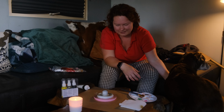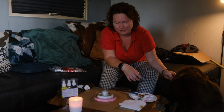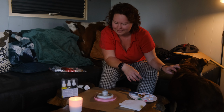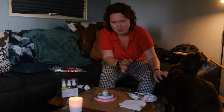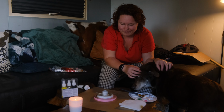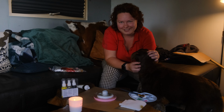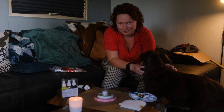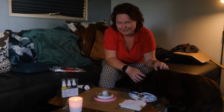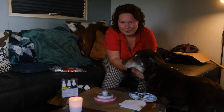And when it dries, I still need to put some protection on it, like varnish or anything like this, and seal it up so it's more durable. And then I will put a candle in there and see if it works, because of course that's the next part. It can look nice, but I want to use it for candles, so we'll see if it works. But for now, I quite like it.